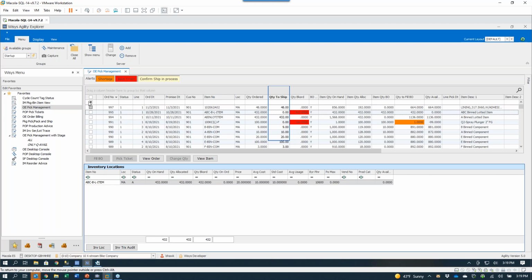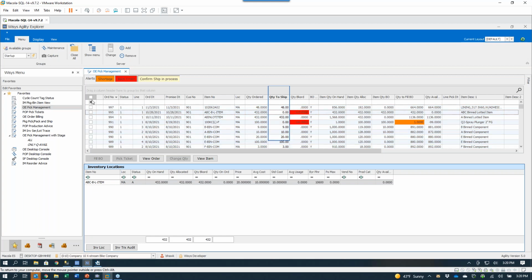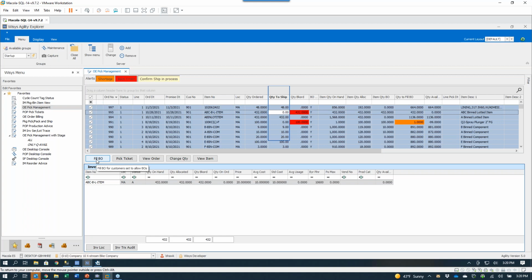So in general, throughout the day, you may be receiving items in that you just want to buy and ship. You may be producing things with shop floor or POP, and that's a production receipt, and that will update your finished goods so you could sell those. Now, one of the biggest problems is you really want to know what's available to ship. Well, just by clicking this, I can turn on the ability to fill back orders.